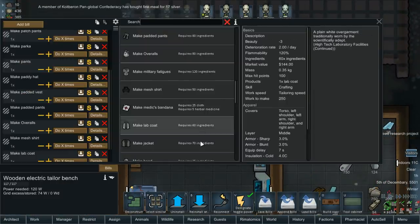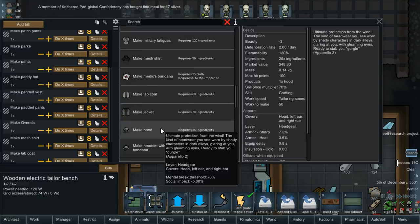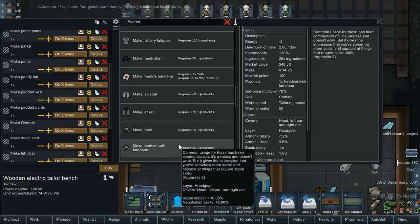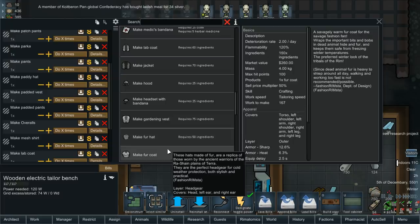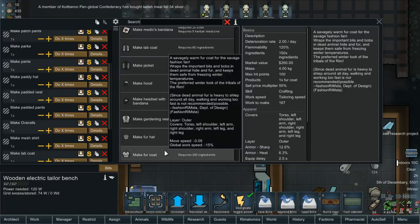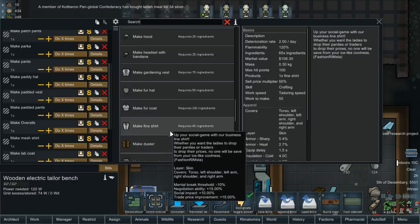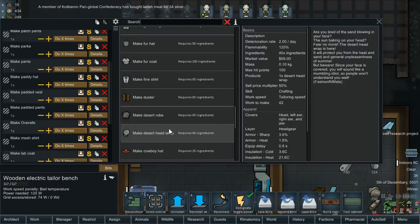And you guys are just buying more stuff. Okay, so we were at lab coats, jackets. How are jackets? It's not great, but it's not bad. Hood is close enough. That's, again, close enough. Fur hat. We can speed this up. That's a little bit on the meh side. 150, that's a little on the meh side. Fine shirt, meh. Duster, that's close enough, and it would be nice to have some heat ones as well.